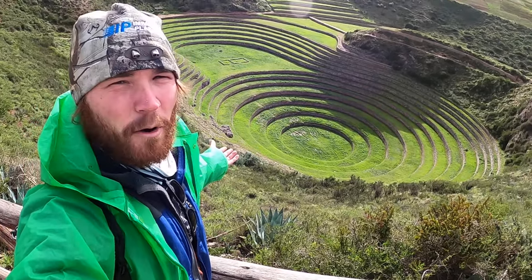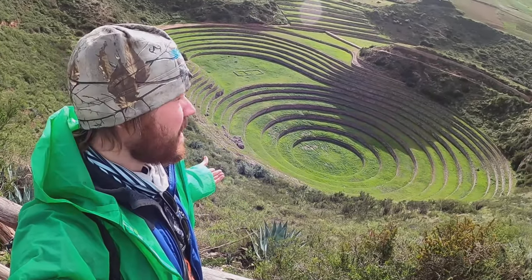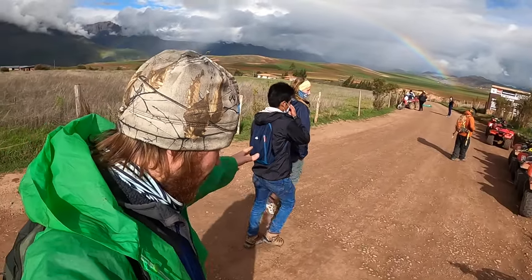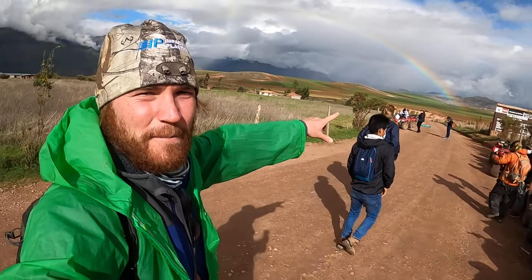It is actually pronounced Moray. Moray, the site of the Incas, the experimental agricultural site. It is time to return our quad bikes and then get in the van to go to the salt mines. Check out that rainbow.